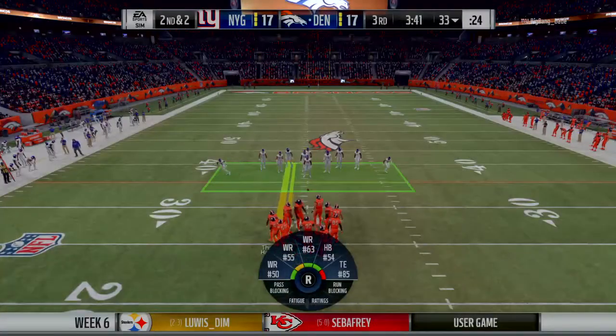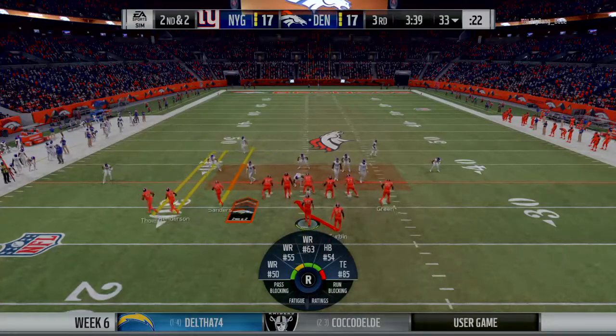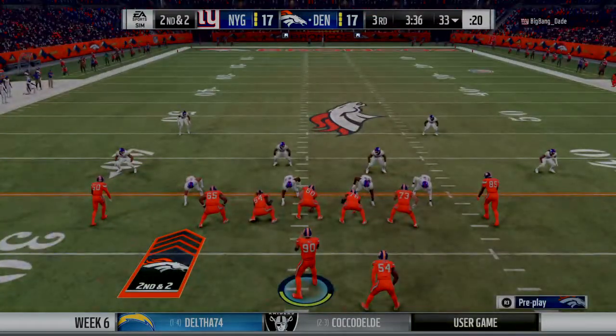And after the play on the ground, that brings up second down here. Here we go now.